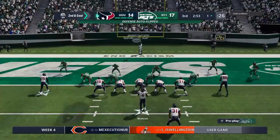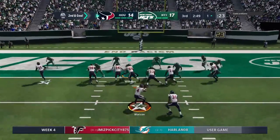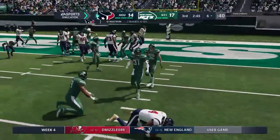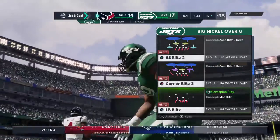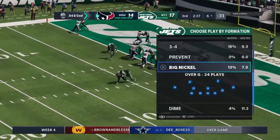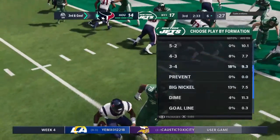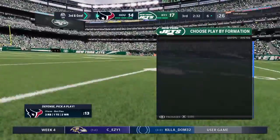Second and goal from the 1. And he'll get blown up behind the line of scrimmage, back at the 6. That's going to go down as a loss of 5, and it brings up third down. I see a shake of the head as he gets up, and you've got to imagine he's thinking, guys, you got to help me out. He's hoping his team can read his thoughts because he definitely needs some assistance.